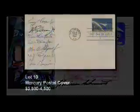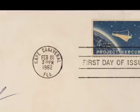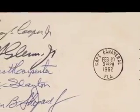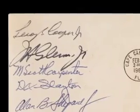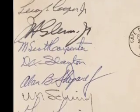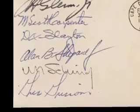It's quite common to find a cachet or an image on that particular envelope relating to the subject matter. This particular sale has a first day cover canceled on the launch day of John Glenn's Mercury flight on February 20th, 1962, and this cover has actually been signed by all 7 of the original Mercury 7 astronauts. Most of these signatures are in their full name, which is quite rare. Leroy Gordon Cooper, Jr., John H. Glenn, Jr., M. Scott Carpenter, D.K. Slayton, Alan B. Shepard, Jr., Walter M. Schirra, Jr., and Gus Grissom.